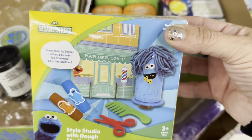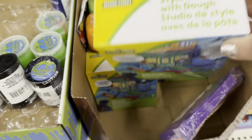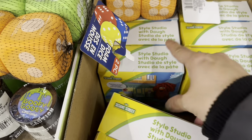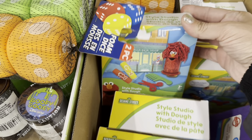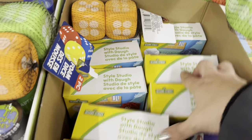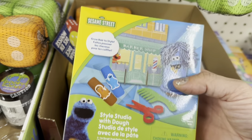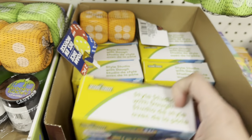Then we have these Sesame Street little dough packs. It's just basically the hair. It's like a barber kit type thing. We have Cookie Monster. And I'm also seeing Elmo. Turns out these are the only two I am seeing. And I'm looking for an indication of the other ones available, but it's nowhere to be found. So I don't know if those are the only two or if we're missing more from the set.